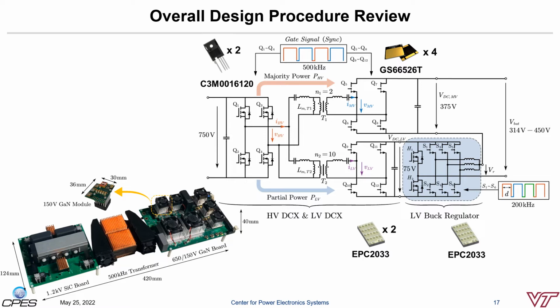For the main power transfer path, the turn ratio of the transformer is 2 to 1, so that the output voltage is 375 volts, exactly half of the input. And the main power receiving side adopts 650 volt gallium nitride FETs. To handle the large current, four devices are put in parallel.